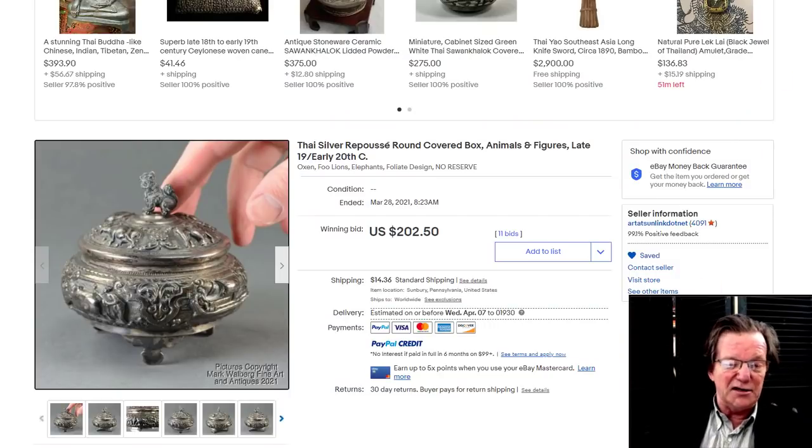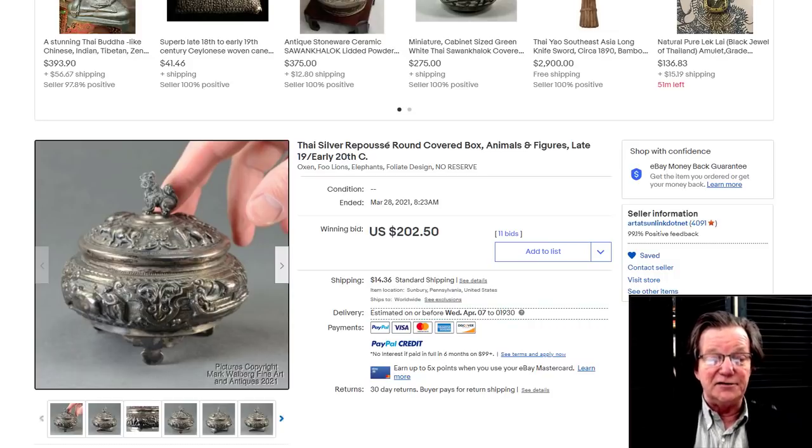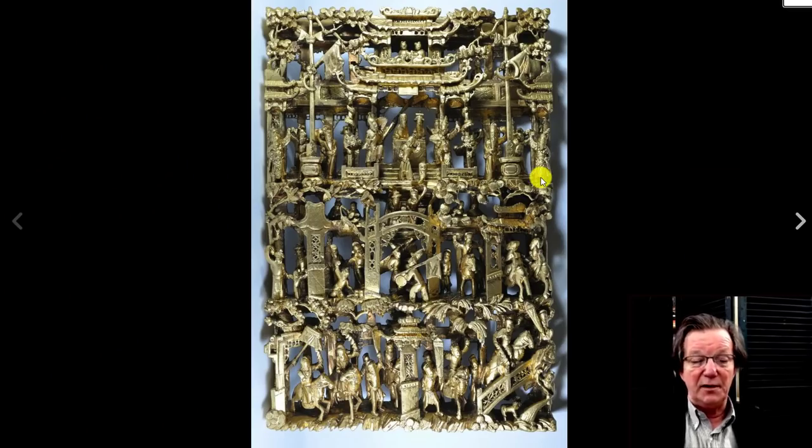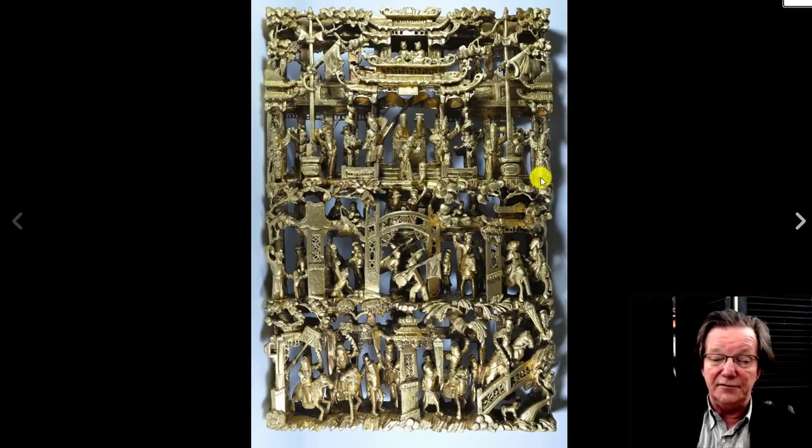It's late Meiji, possibly Taisho period, but beautiful quality. Just lovely, lovely quality. You get a sense of the size by the hand in the picture. That's always a good way to take pictures. Just put your hand, or preferably someone with good cuticles, in the picture to give a sense of size. A very nice buy. I know some of you probably looked at that and said, oh, that's going to bring $600 or $800. Well, somebody got it for $202. Good going.